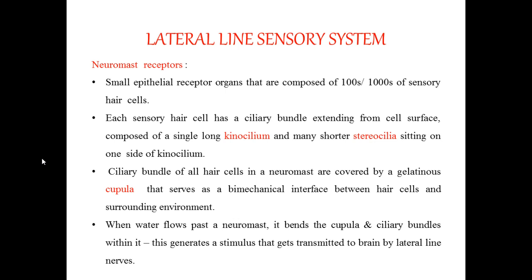These receptors enable the fish to perceive disturbances or vibrations in the surrounding water, and also to detect any moving object in the way ahead or near around. When an object is there, the movement of the object may create a vibration or disturbance in the surrounding water, and this can be picked up by the rheoreceptors or the neuromast receptors. So lateral line sense organs are a type of neuromast receptors.